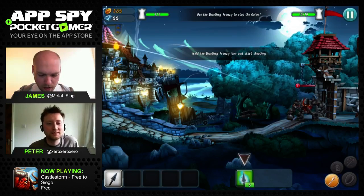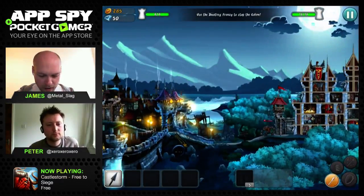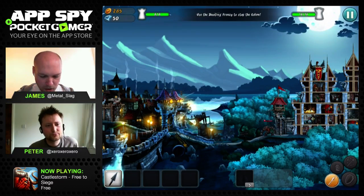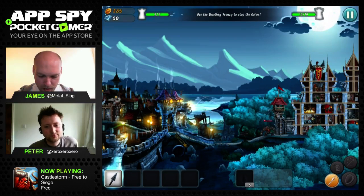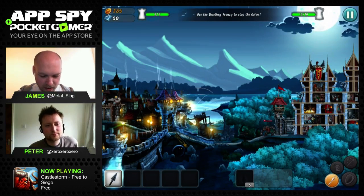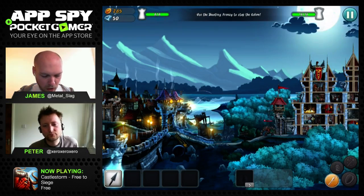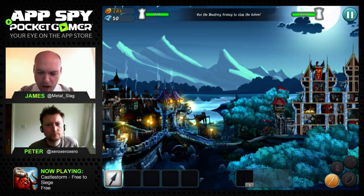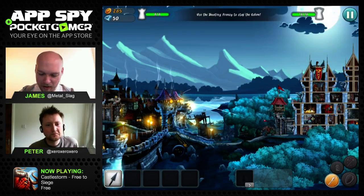69 pence. I've got to hold it to start firing, and I've just done that. It's just zoomed out to a wide shot, and now I appear to be lobbing a whole bunch of random stuff, but I don't think any of it's hitting anybody. Is it? I can't tell. Use the shooting frenzy to stop the golem. Well, I thought I was doing that, but it's just gone to a wide shot. It's zoomed out, and I can't seem to do anything.